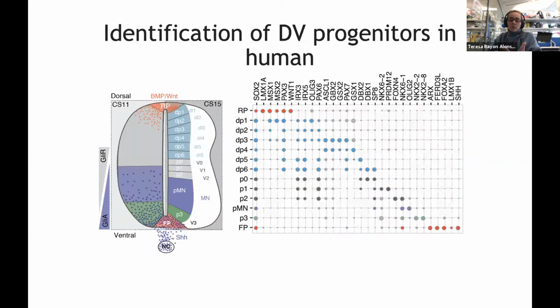Next, what we wanted to do is to classify all this diversity of cells that we generated. And for that, what we did is that we used a trick that we've used before for a mouse single-cell RNA-seq transcriptomic atlas that we published a couple of years ago. And the trick here is that we use a binary knowledge matrix. So the idea here is that with the information that we have available in the literature, we build a matrix in which each progenitor domain and also neuronal class is identified by the expression of a characteristic marker set.